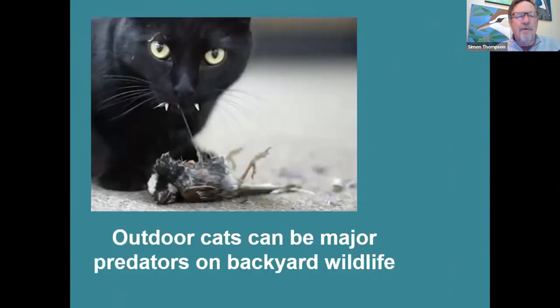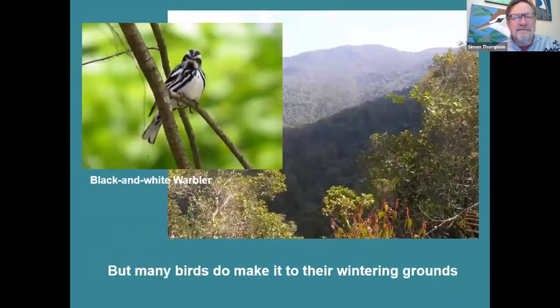And one of my pet projects, I have to admit, I am a cat owner. I have two cats, and they live very happily in my house. But I remember watching a cat at a neighbor's house take a rose-breasted grosbeak off the feeder. And I just thought, this is just not okay. But that's my soapbox, and I'm not going to get on it tonight.